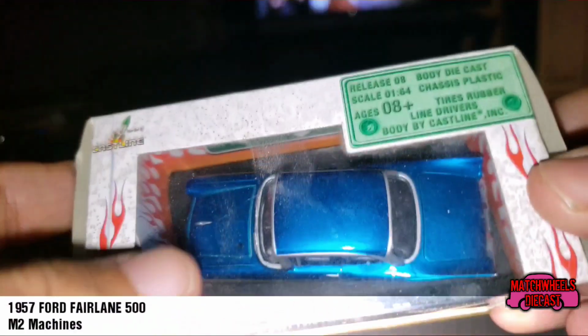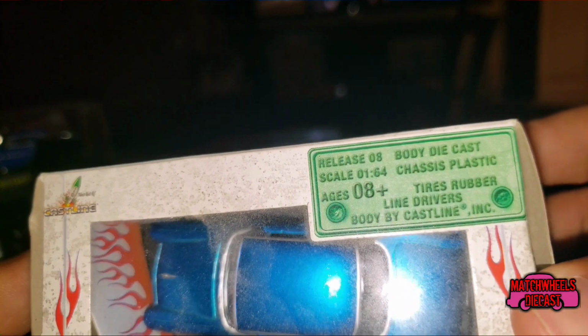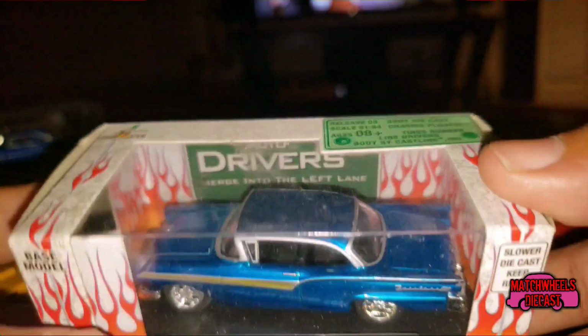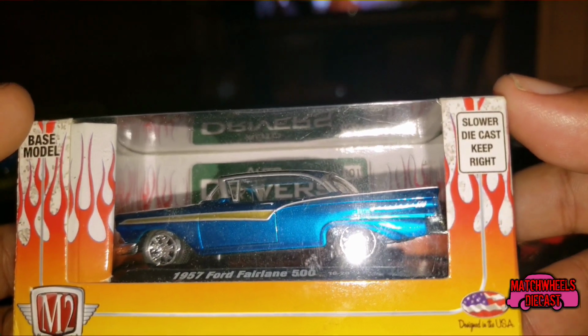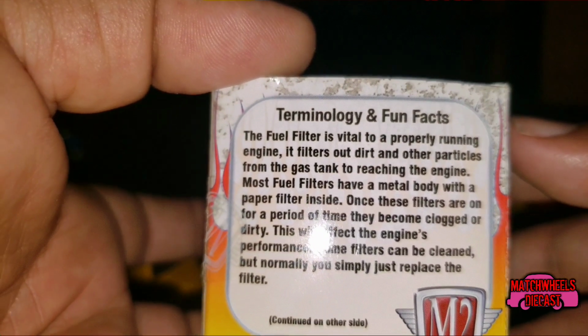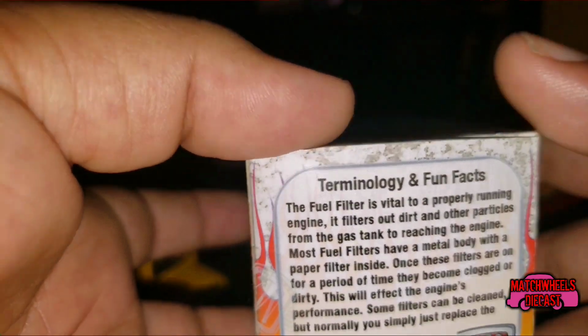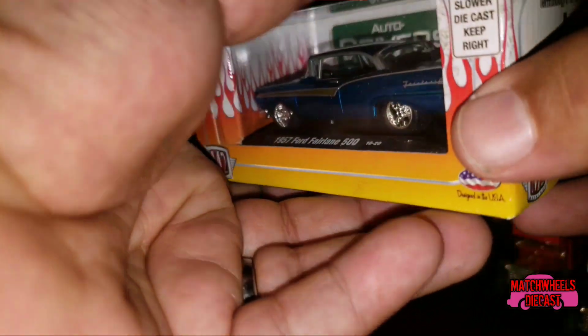Now, towards the end, Dad started getting into these M2 machines. This one was released in 2008 and is 1/64th scale with rubber tires. This 1957 Ford Fairlane 500 in blue. A little bit of write-up on the side here. And on the back, you got a list of all the ones in this set.